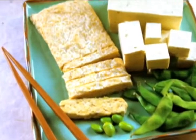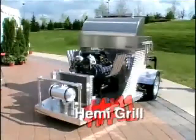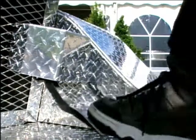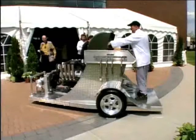Don't eat tofu? Want to grill the crap out of a big-ass steak? Say hello to number 1, every man's wet dream, the supercharged Take No Prisoners Hemi Grill. It can cook 240 hot dogs in 3 minutes. It's like having freaking Chernobyl on your back patio.